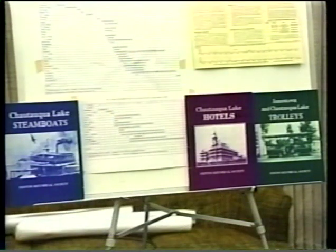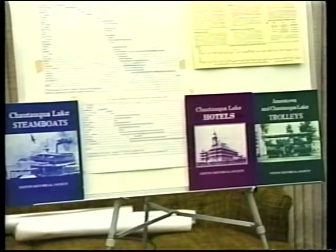I would refer you to the three documents that I've mentioned before, the three publications by the Fenton Historical Society that are available from the Fenton Historical Society in Jamestown, which are the steamboats, the hotels, and the trolleys of Chautauqua Lake. I recommend them to you highly. We have another document out dealing with Mayville by Devin Taylor. We also have a publication out titled The Great White Fleet, and I'm sorry, I don't remember who the author of that is, but I recommend them to you.